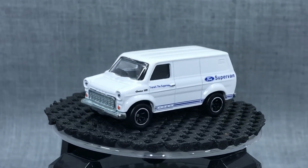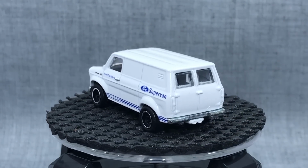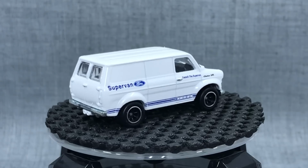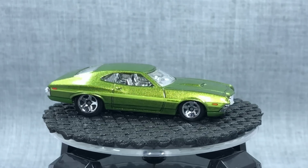And I especially like how it has the slight front rake, front to back. It sits higher in front, and if you look at the actual Supervan, that is what it looks like. This is an absolutely incredibly cool model. And here is the next one.